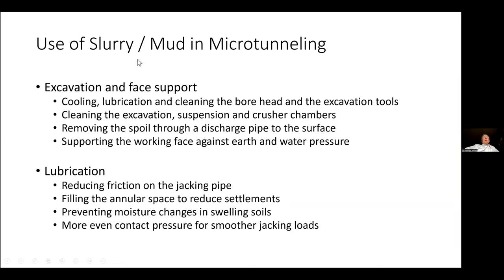So this slide talks about the use of the slurry or the mud in microtunneling. I'm going to leave aside the excavation and face support. That's similar to its use in normal tunneling. But the lubrication effect is the important part for microtunneling and pipe jack. It's very important in reducing the friction on the jacking pipe. It also fills the annular space, so it can reduce settlements. It can prevent moisture changes in swelling soils that would otherwise swell to grip the pipe. And it gives you a more even contact pressure to get smoother jacking loads.